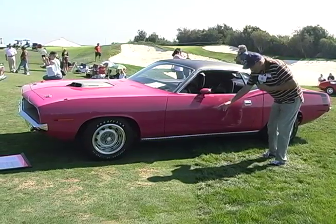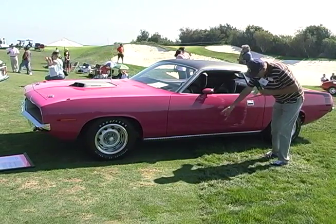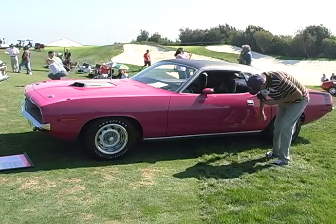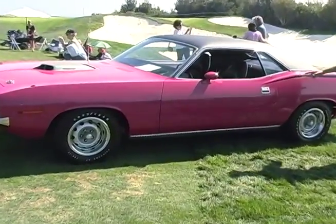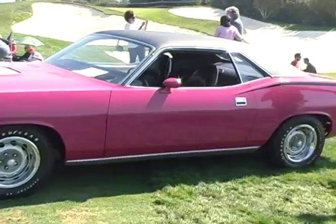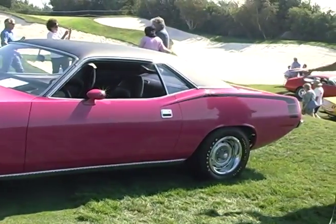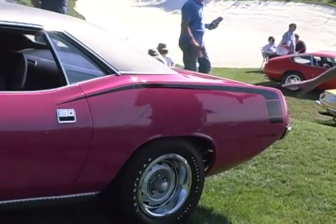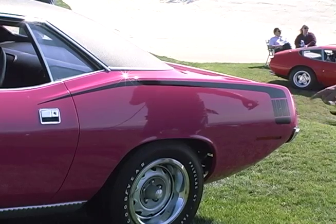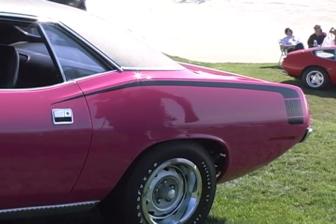Two unique features on this 70 Hemi Cuda are the gills, as you notice down here under the door and following back to the quarter, and also the rare optioned hockey stripe that says Hemi on it. And these are two features on this particular car. This is optional. Most of the Hemi Cudas did not come with the Hemi hockey stripe, as it was called, because it's shaped like a hockey stick.